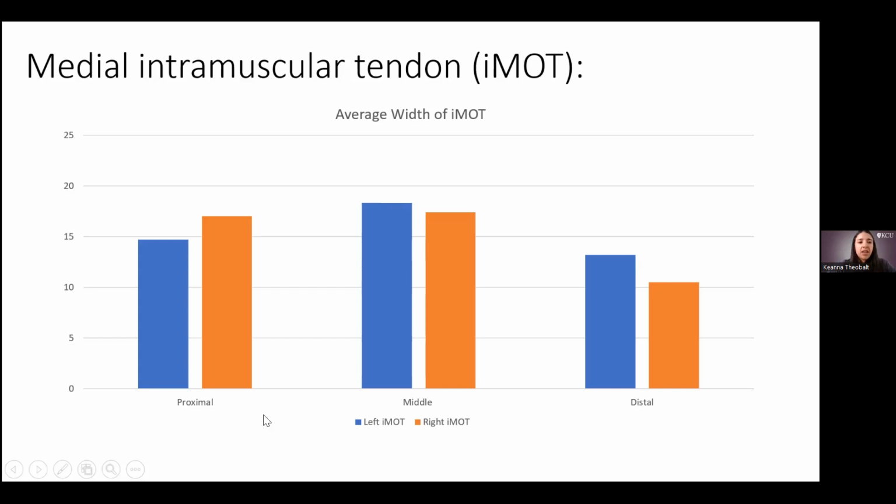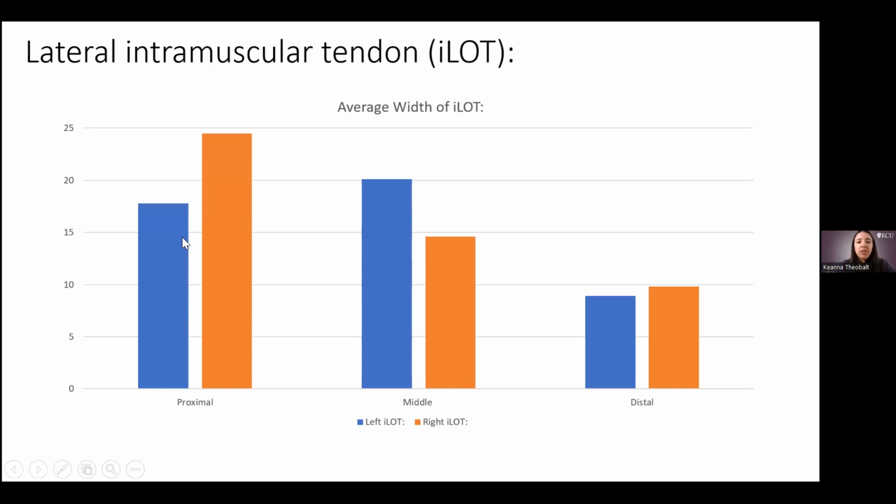On both sides. And then looking at the lateral intramuscular tendon, we see a little bit of a different course than the medial intramuscular tendon. So the average width on the right leg was way higher in the proximal region than in the other two regions. Although the middle region for the left leg was higher, we still see kind of a decrease in that width of the lateral intramuscular tendon. And that's, I think, going to play an important role when I come to describe what is believed to be the specific functional role of each side of the muscle. So just keep that in mind. I know it's kind of a lot to keep in mind, but it starts to make sense, I promise.